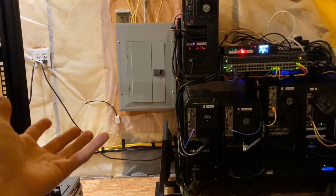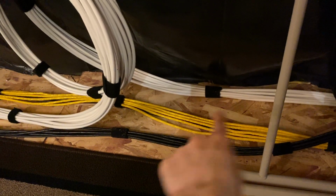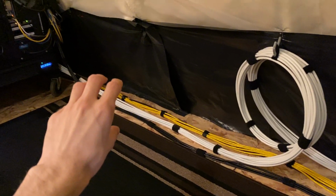It is winter in our region currently, so we seem to be doing okay, but we're definitely going to need HVAC in here at some point. But anyway, moving back to this, it's all Cat 6, so it's RG6, Cat 6, and VGA, and that is it. That is the only thing that runs between the studio now.